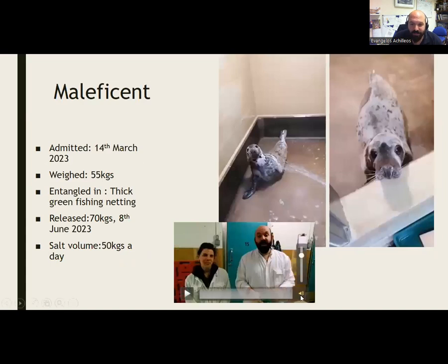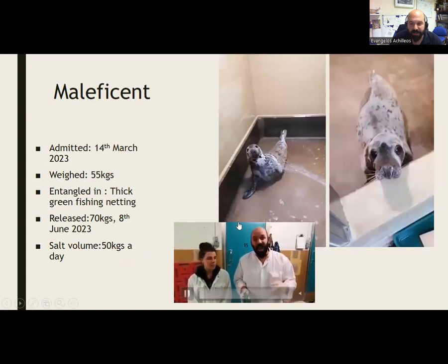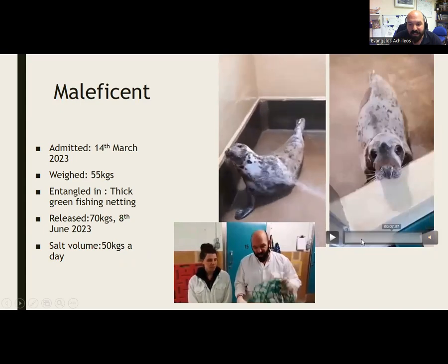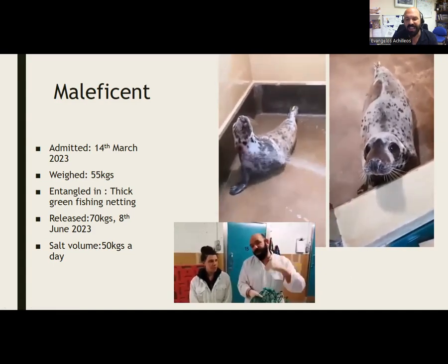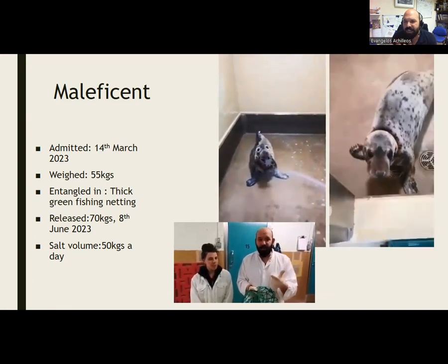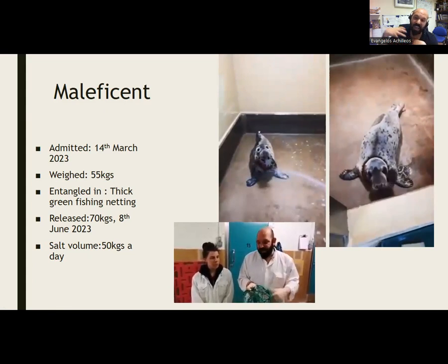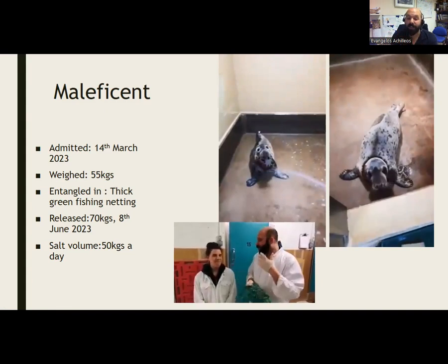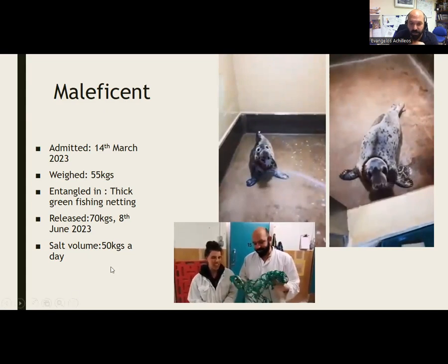On the other hand, we have Maleficent. Maleficent is one of the other adult seals that came to the centre. She was, again, a juvenile, weighing roughly 55-ish kilos. You can see in the video the green netting. She had three thick green fishing nets, and you can also see in the videos that she has a swelling under her neck. This is due to how restrictive the netting was. It caused parts of her neck to fully swell up. But thankfully, again, she was released. She gained 15 kilos with us, and again, we were going through roughly 50 kilograms of salt a day.